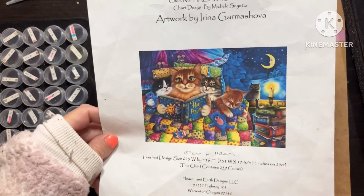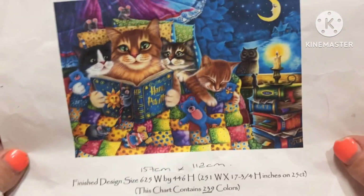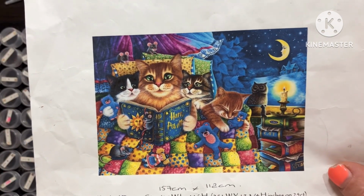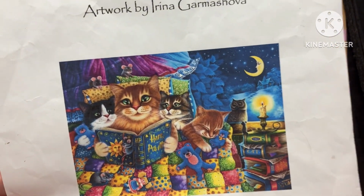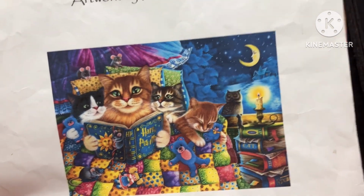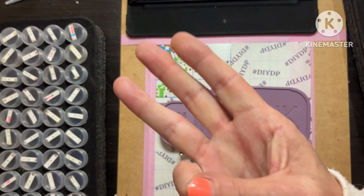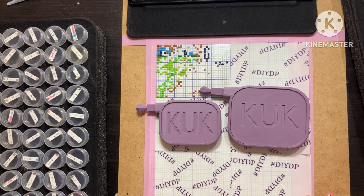So, I'm still doing this one, Cats Reading, although I've always called it Reading Cats, it is actually called Cats Reading, by Irina Gamashova. It is 157 by 112 centimetres, max colours 239, of which I've finished 3. Today I am on 74.09%. It's going to get finished.